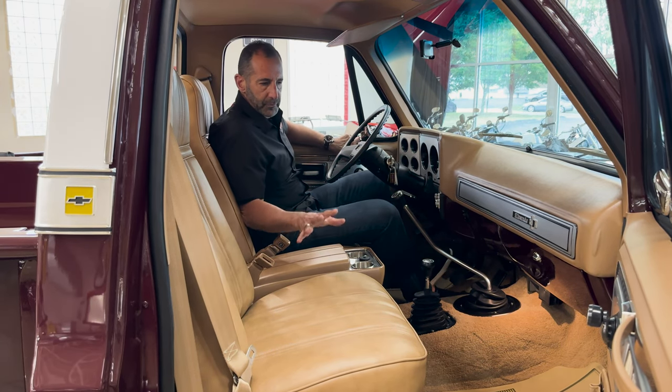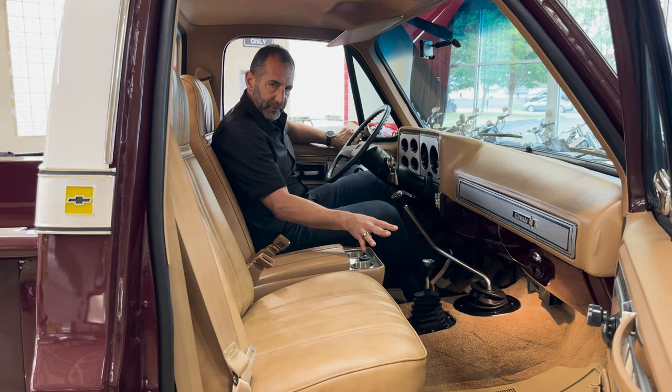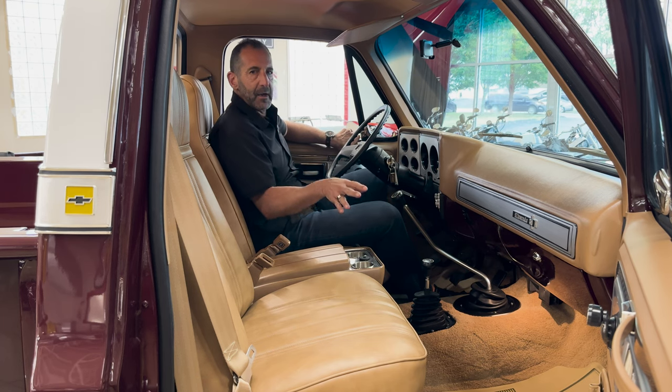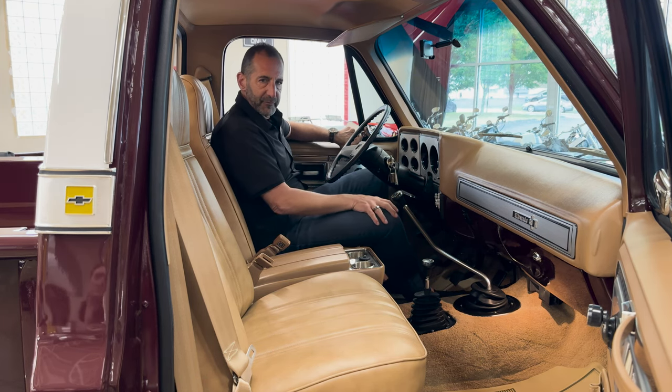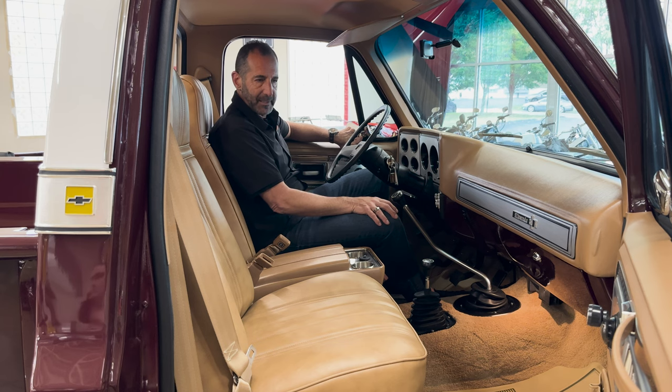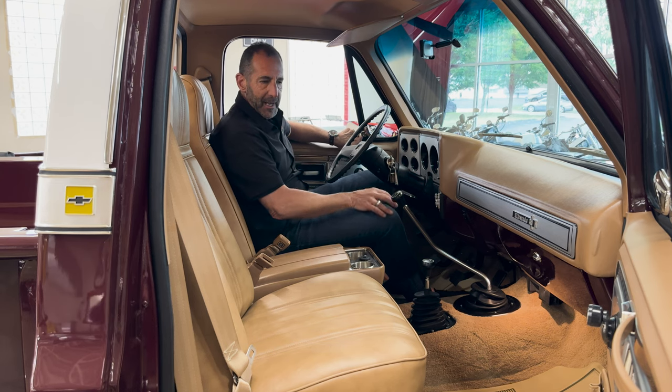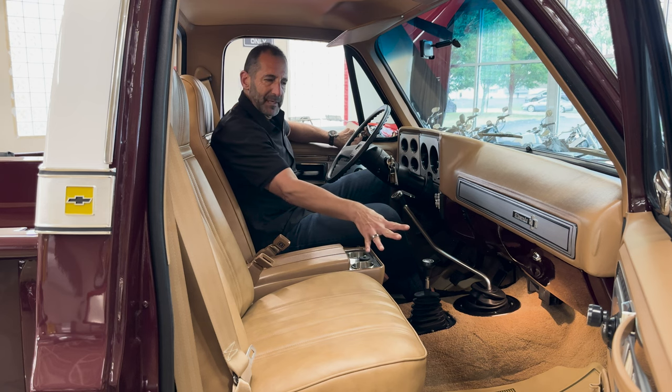In here, all new carpets. GM floor mats, right? I want to spend a minute on GM floor mats alone because they're three or four times the price of regular floor mats. Why is that a big deal? If I wanted to do a cheap restoration, I can get away with just tan mats. I don't need to spend the money on that.